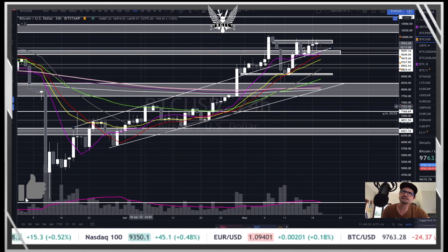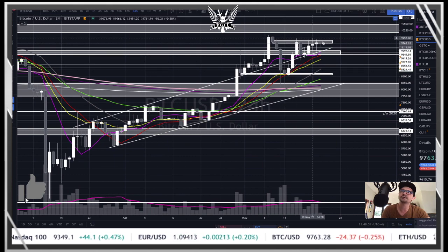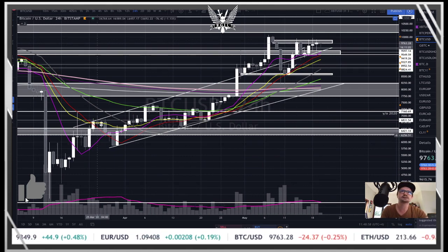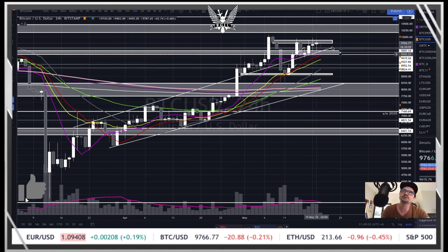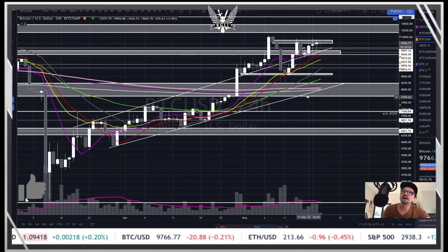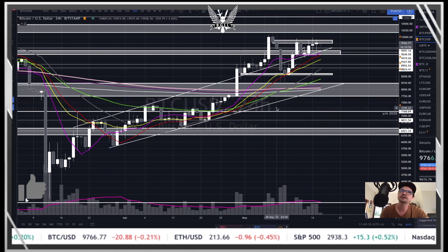This ascending trend line over here, which forms part of this ascending channel, which we did break out of, come back inside and back on top. Look, the volume doesn't lend itself to this channel being valid anymore, but we do seem to be respecting this upward ascending trend line. So I will leave this bottom ascending trend line here for now.